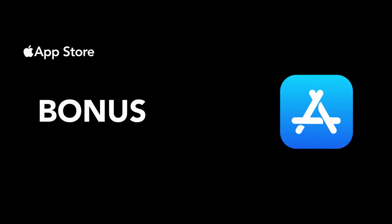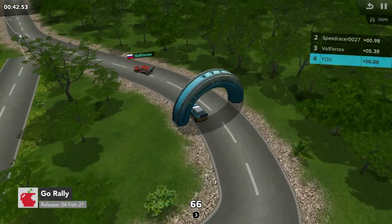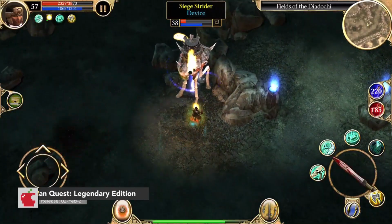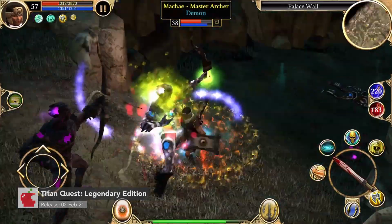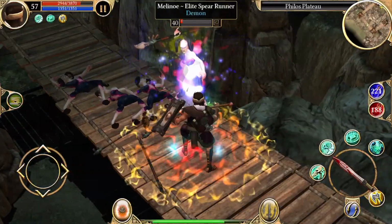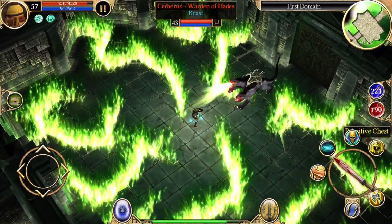Go Rally was originally released in 2016, but was removed a while back. Now we have a new version with widescreen support and bug fixes. Titan Quest has been available on the App Store 3 times now. Now we have the 4th version, the Legendary Edition, bringing the base game, all 3 expansion packs, technical updates, iCloud support, and controller support is coming in a future update.